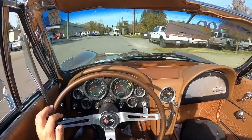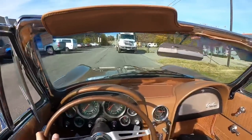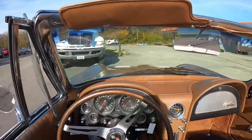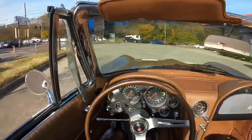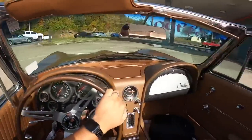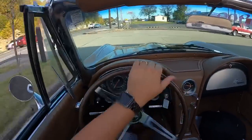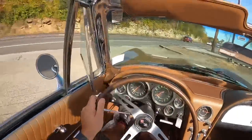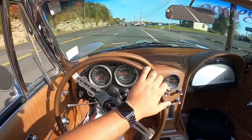Suspension on this one's nice and smooth as well. Let's see what we're gonna do here. I think my best bet is to cut through the gas station. I'm not sure what they're doing. But yeah, my best bet's go this way. Good deal. Getting ready to pull into the lot.